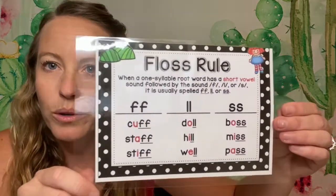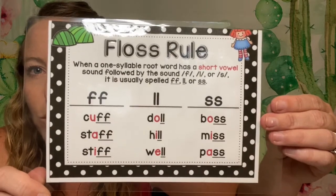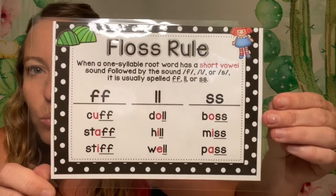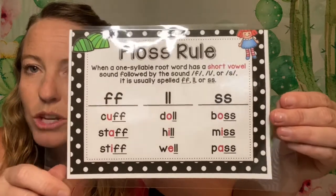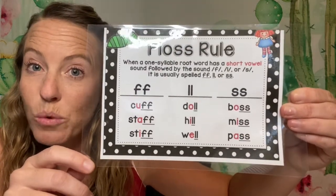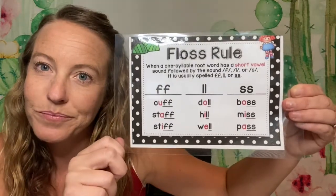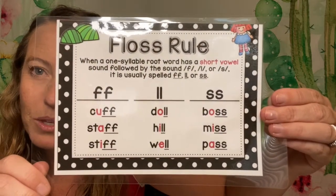Now, I'm going to show you the floss rule. Take a look at the floss rule. It says, when a one-syllable root word has a short vowel sound followed by the sound f, u, s, it is usually spelled with twin consonant F's, twin consonant L's, or twin consonant S's. So when you hear that f, u, s at the end of these words, it is spelled with a twin consonant, like in the word cuff, doll, boss. So this is our floss rule for spelling.